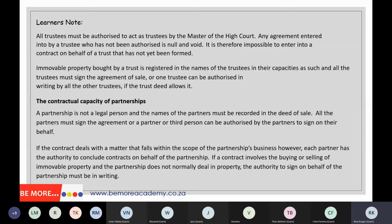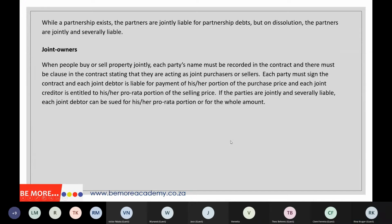If the contract deals with a matter that falls within the scope of the partnership's business, each partner has the authority to conclude contracts on behalf of the partnership. If a contract involves the buying or selling of immovable property and the partnership does not normally deal in property, the authority to sign on behalf of the partnership must be in writing.